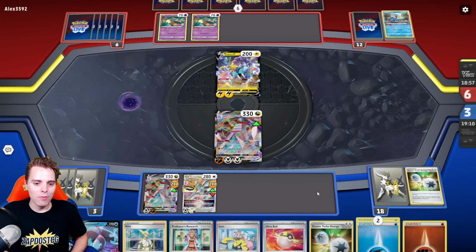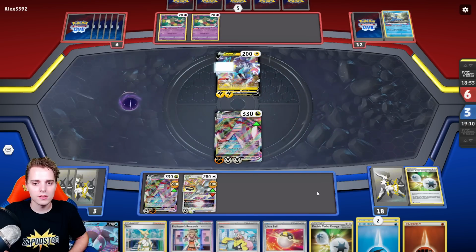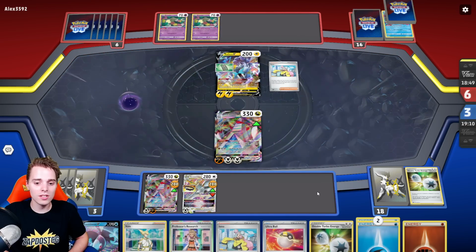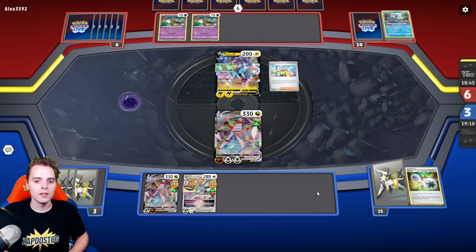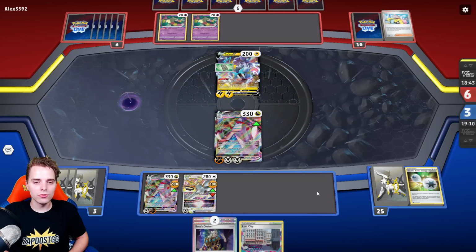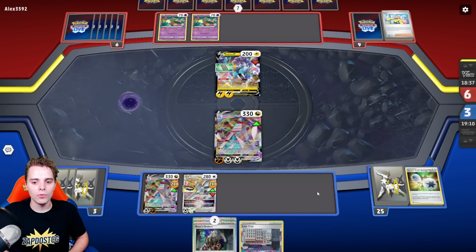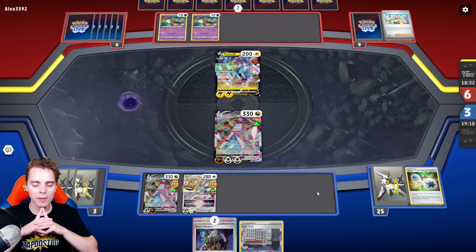But I would most likely Volo away the Duraludon VMAX. And Iono. Okay, all these cards. Our Volo going to the bottom of the deck is actually pretty bad. Ooh, Balsasaurus and Lost City. Do have access to the V-Star. We have double Balsasaurus. Interesting. It's probably their only Iono they have.